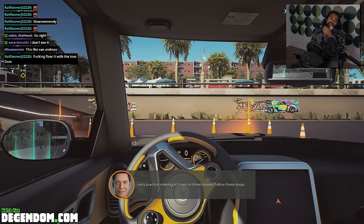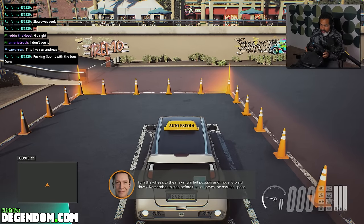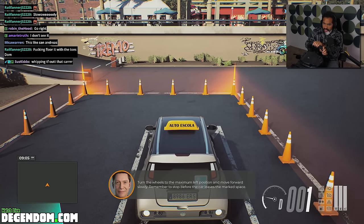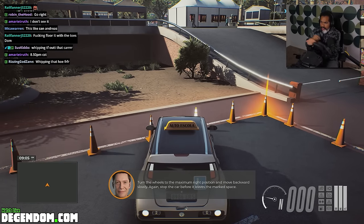Let's practice making a U-turn in three moves. Follow these steps. Brody. Turn the wheels to the maximum left position and move forward slowly. Remember to stop before the car leaves the marked space. Turn the wheels to the maximum right position and move backward slowly.